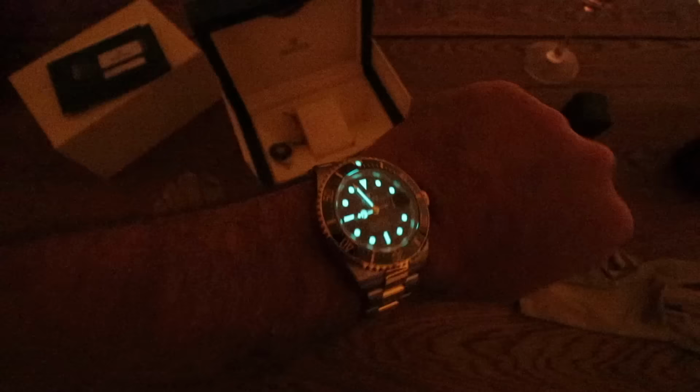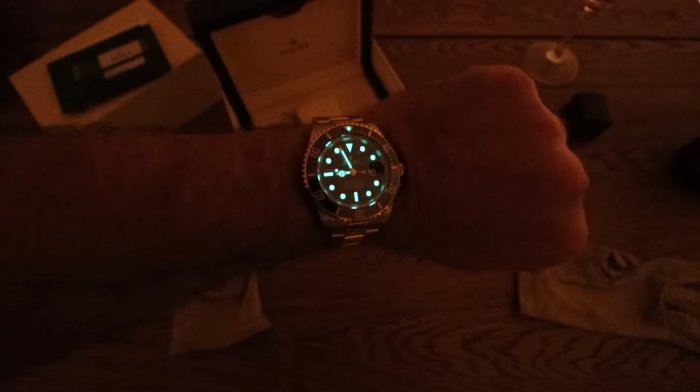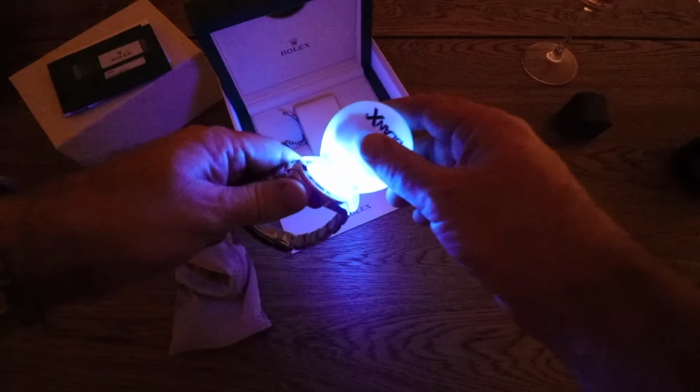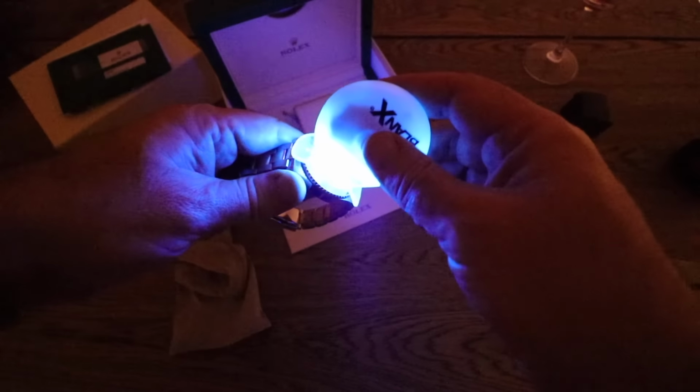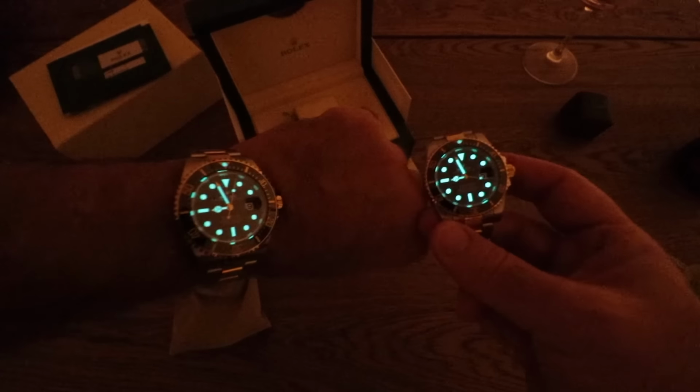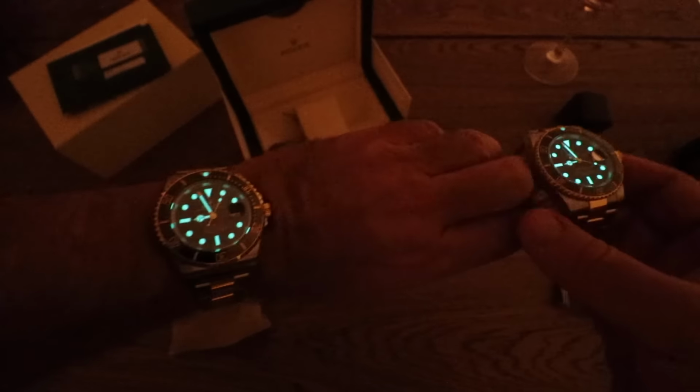All right, here we go. It's like a spaceship. The watch looks like a spaceship. Let me grab the Submariner just to compare. Yeah, same thing.